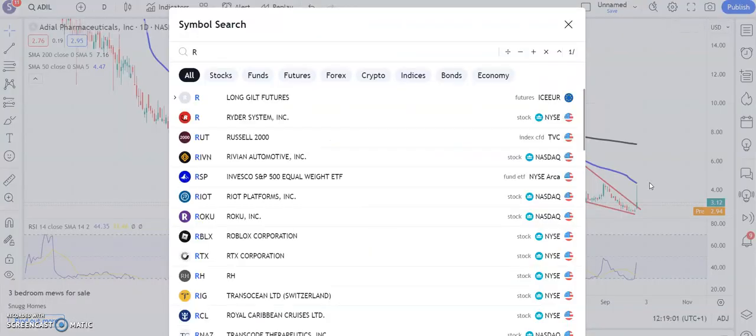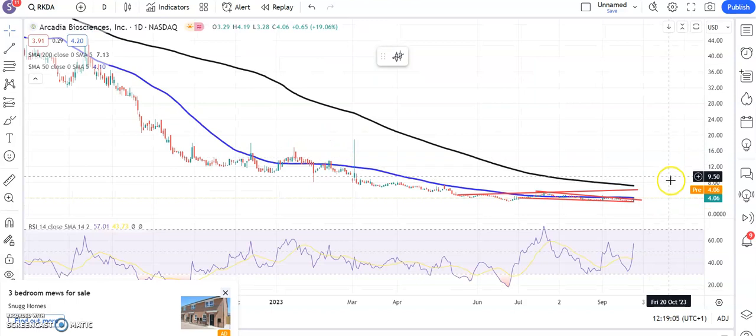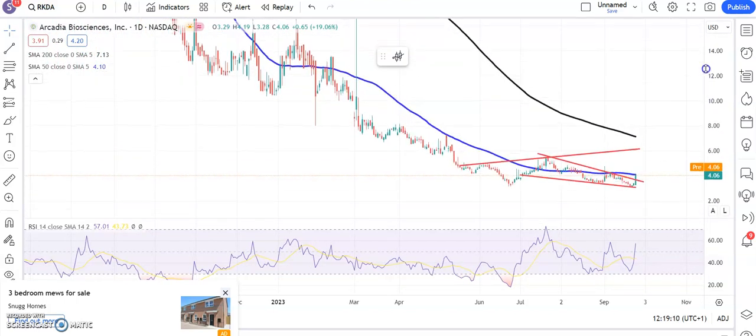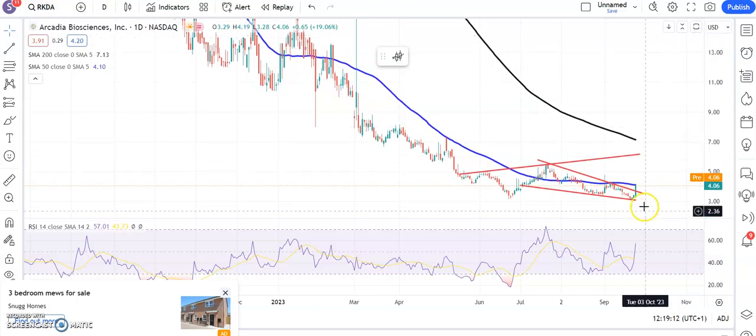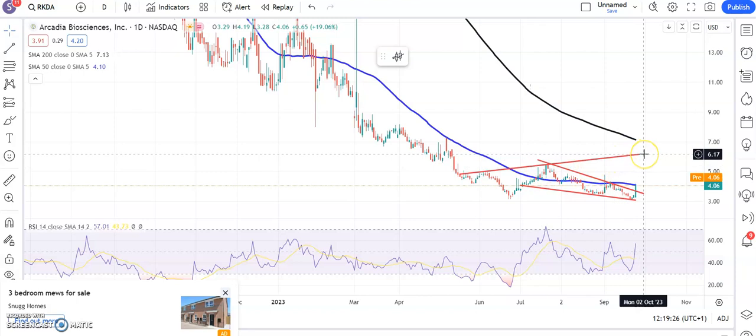Another stock which is on the front foot, or potentially on the front foot at the moment, is Arcadia Biosciences, and here we've got a potential broadening triangle base. We've broken out of a falling wedge. The breakout level there around $3.70. Above that, looking for not only the 50-day line at 4.13, but also up to the top of that broadening triangle there from back in May, as high as the $6 plus level.